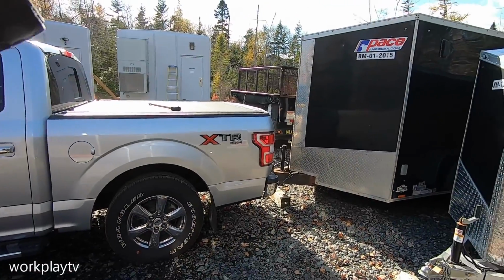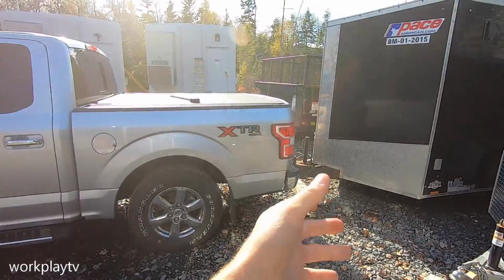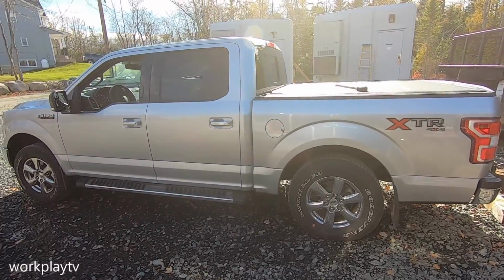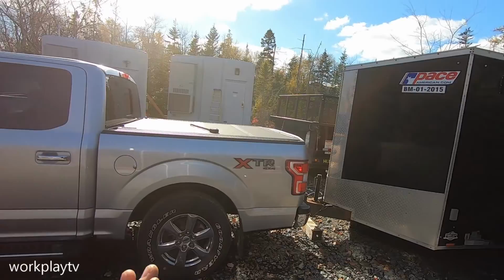I think this is a pretty average weight for what these trucks should be towing. You know, you've got your bike, your snowmobile. Half tons are made for that sort of thing. They're not made to tow heavy weights. These manufacturers are going crazy with the tow ratings on these things. This is what they're made to do.